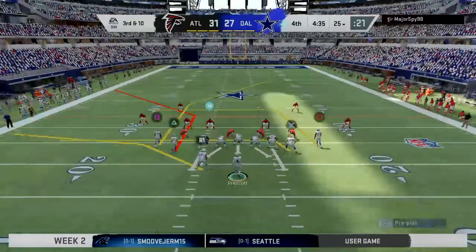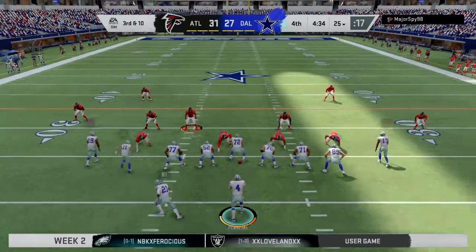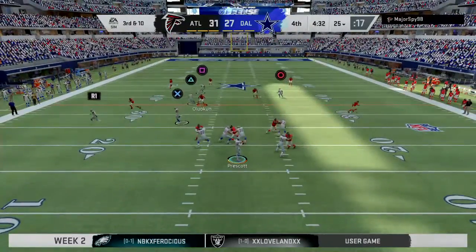The Cowboys on 3rd down. They've been really good, converting 7 of their 10 tries. This is 3rd and 10. Prescott.